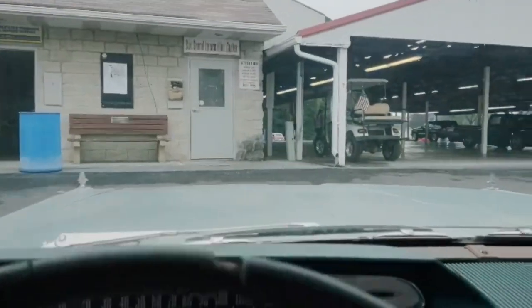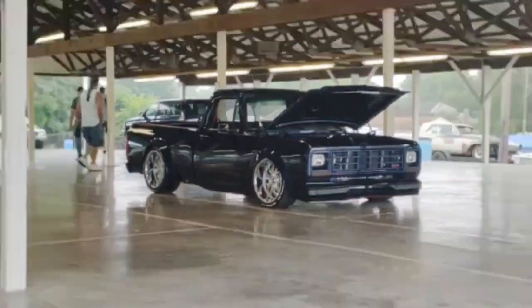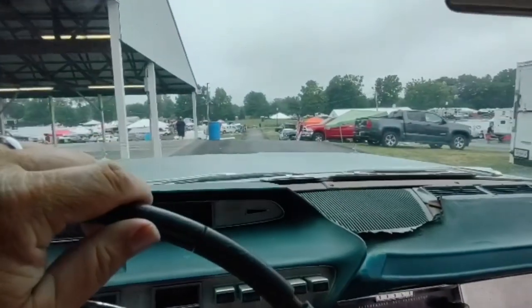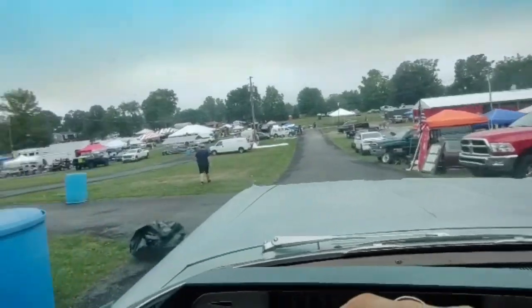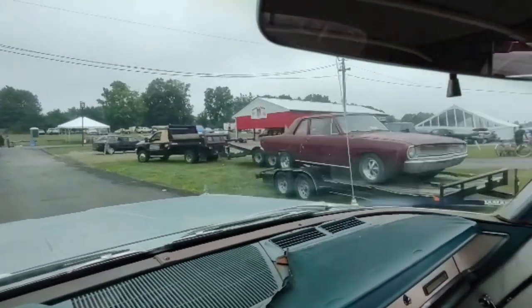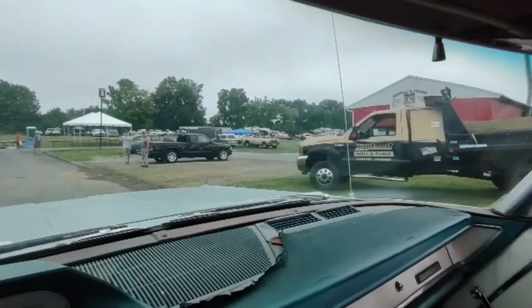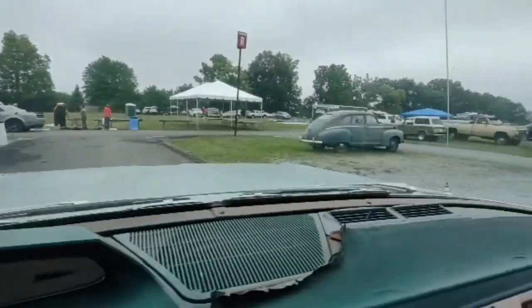See some of the stuff that was inside there. Man, that is a nice looking square body truck right there. Check that out. Everybody packing up, getting ready to go. A little post dark. Here we go. Still a few vendors left hanging out. That old Nash right there.